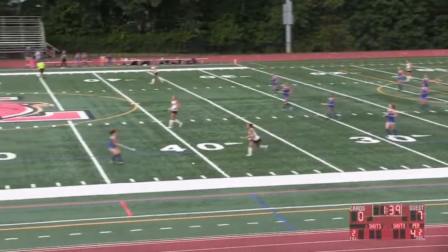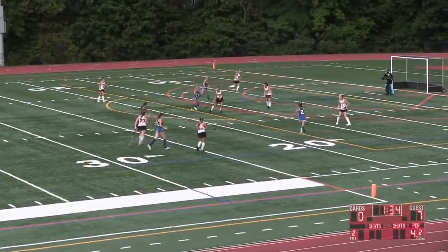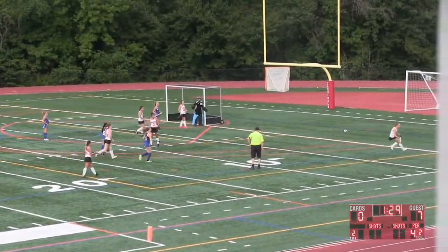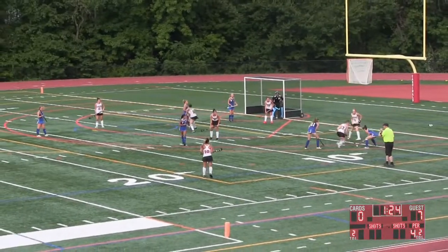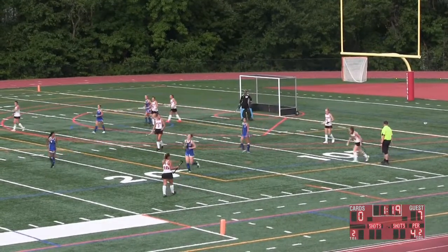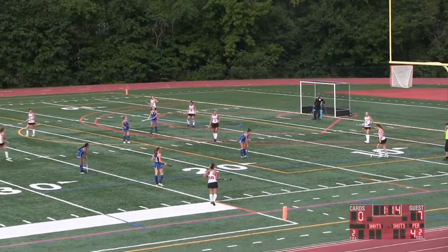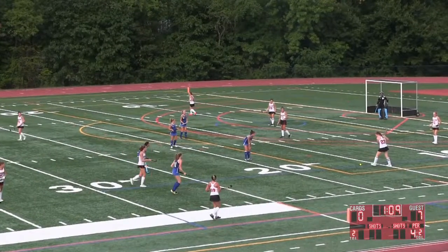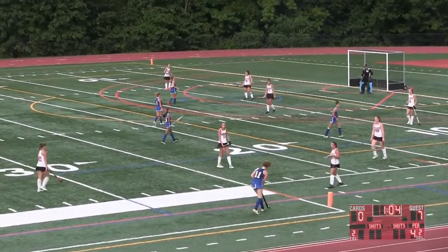Lawrence clears it. Picked up by Princeton and sent right back towards that Lawrence goal. Now here they come up towards the middle. Pass back out towards the near corner. They'll play it back in towards the goal. Lawrence breaks it up. It's going to be Lawrence ball. Lawrence with a hit out of bounds. It's going to be Princeton ball.